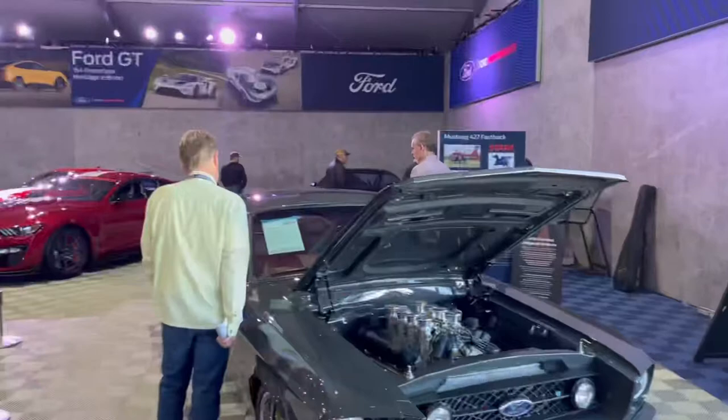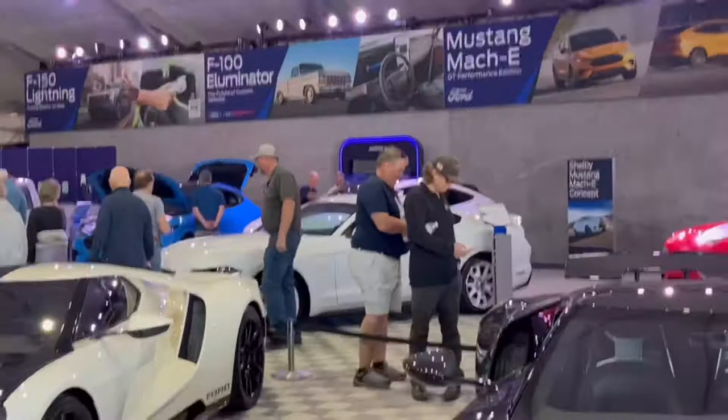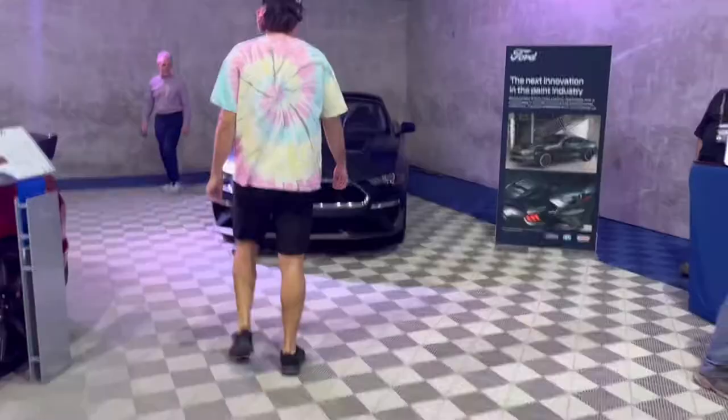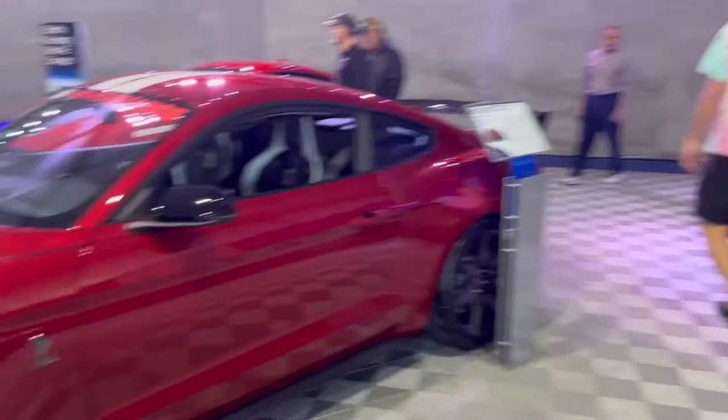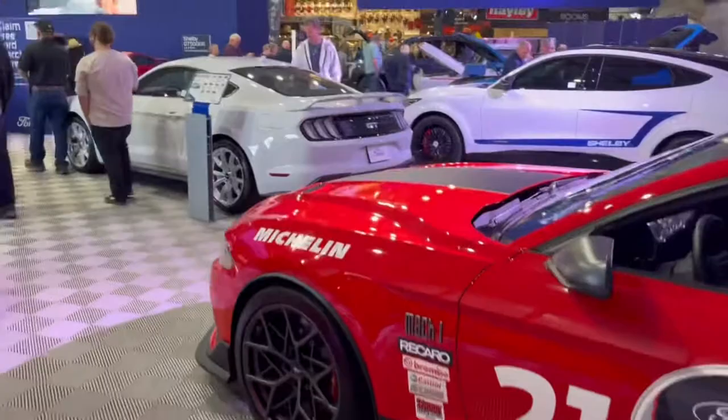Look at this. Oh my. We're not even gonna talk about this. Oh my. Look at the carbon fiber wheels, dude. Look at this. GT500, 760 horsepower. This is bad. Look at that. Look at this color. Dude, this is bad.